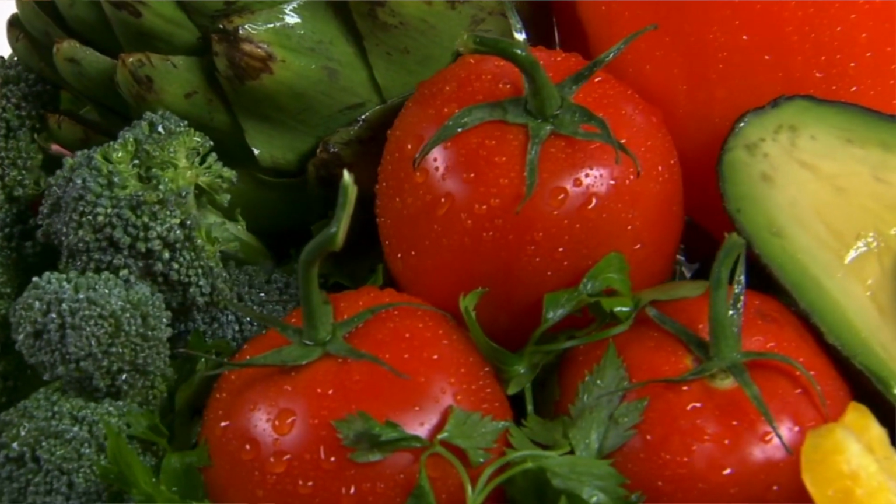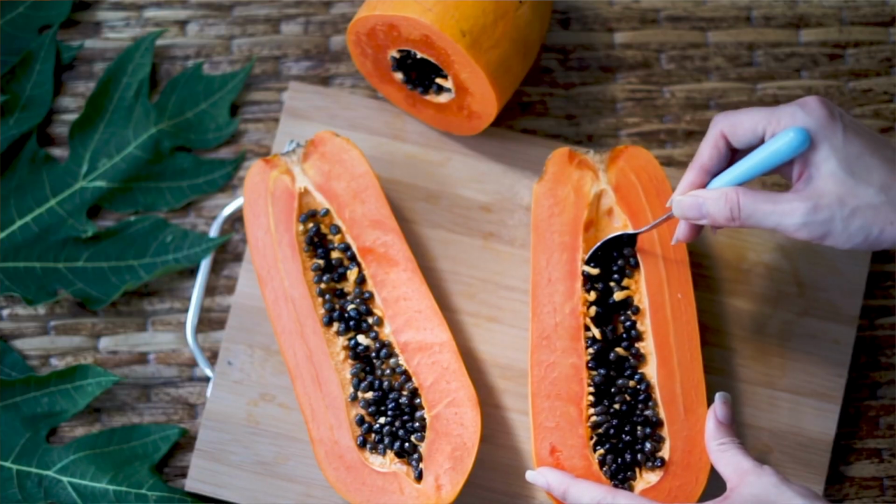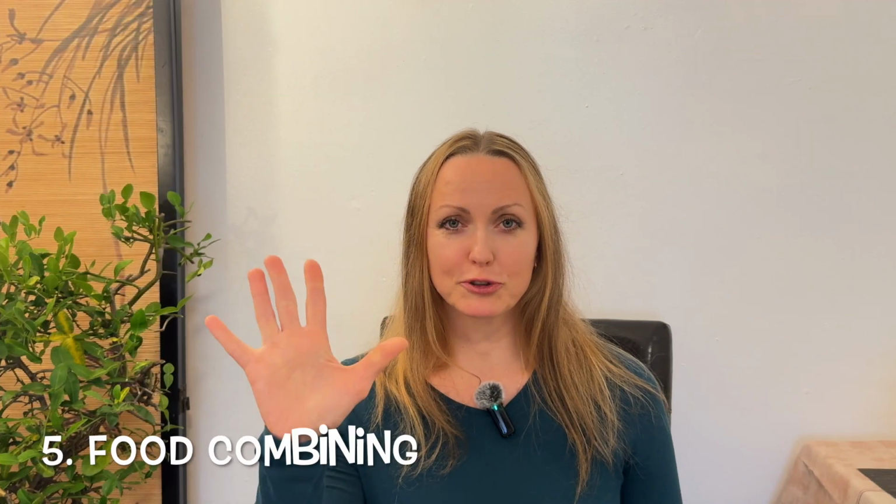Okay, number 4, digestive enzyme imbalance. Raw foods require specific enzymes for digestion. If your body isn't producing enough, that can cause bloating. So try enzyme-rich foods like pineapple, papaya, and sprouts. They are all really good enzyme-rich foods. Number 5, poor food combining.